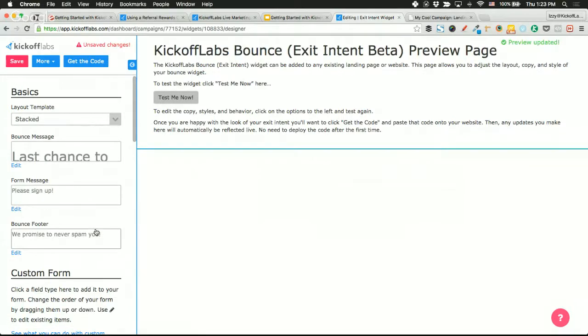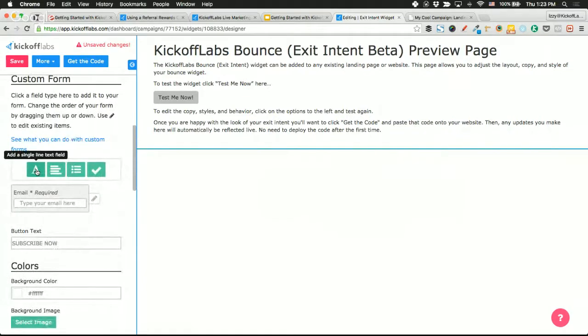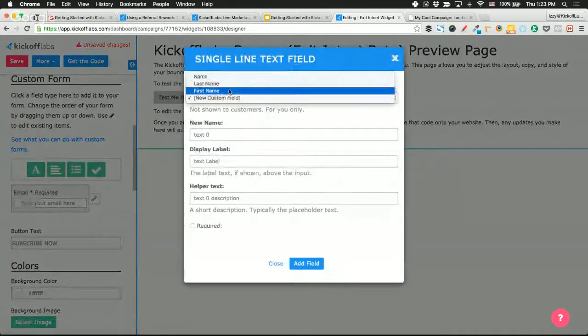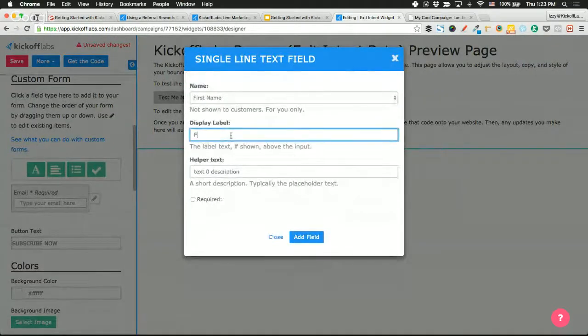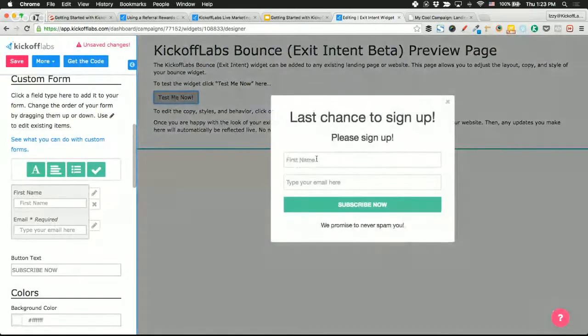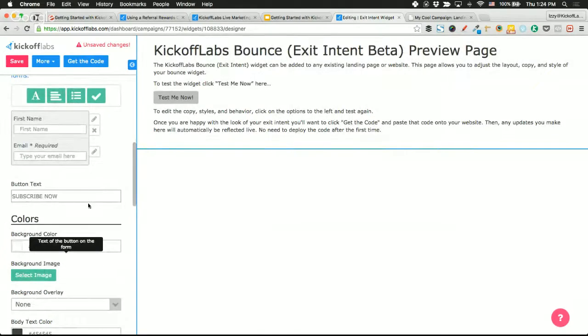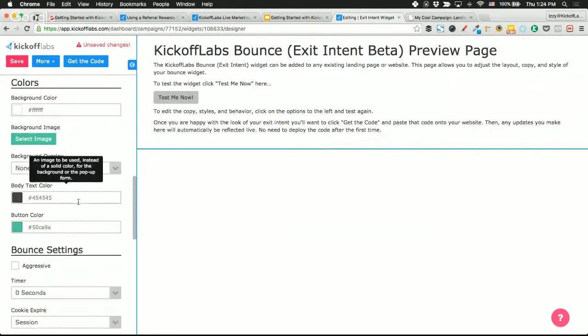And same thing with the custom form. I can still add in custom fields, like a first name. Let's say I do want to do that. Make it the same as my sign up page form, asking for those same fields. Click and drag to reorder. I can see that it's here, first name and your email address. Awesome, looks good. Obviously, I can customize the button text and colors as well, and the bounce settings.